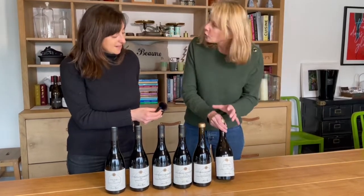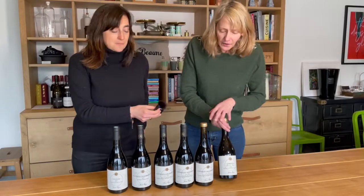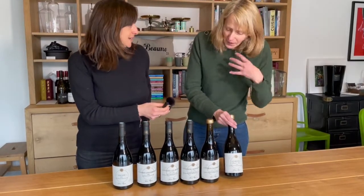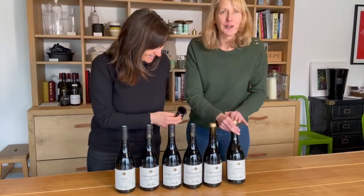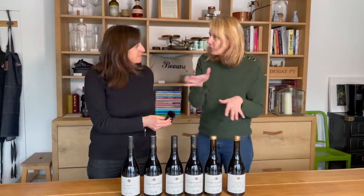So you should enjoy drinking it now, but the benefit of putting it in the cellar is that they gain some complexity and they change over time. So if you are able to hang on to them, you can decant, or hide them behind some other things that are ready to drink earlier on. So that just gives a little bit of a snapshot of the different terroirs and the different vintages.